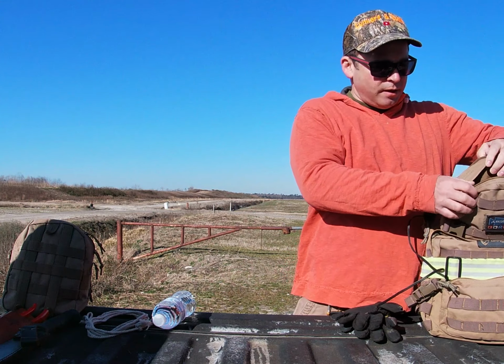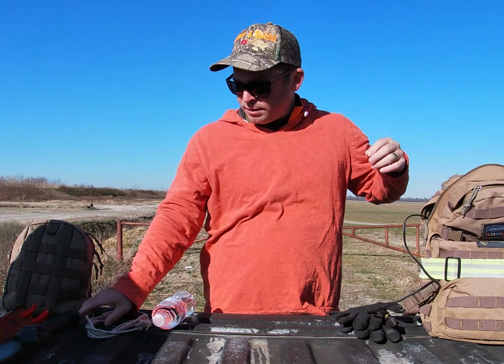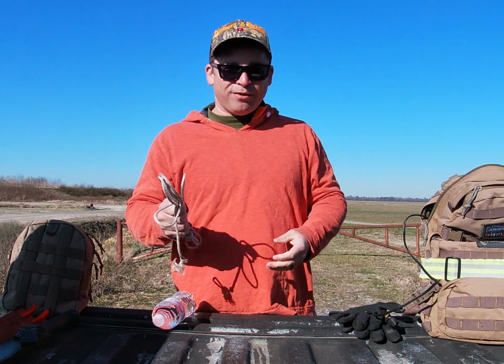So I've got the GPS in there. Obviously want to secure everything. A couple other things. Rope. Never know what you're going to need rope for, but you should have it. Never go anywhere without rope.